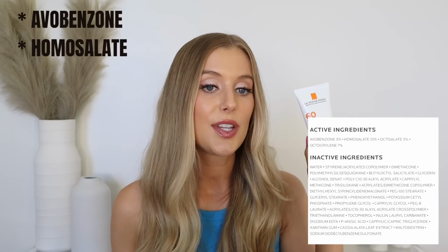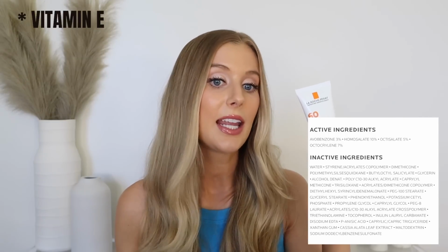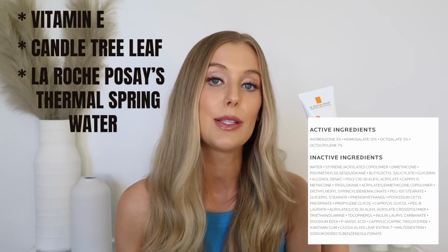The active ingredients in this sunscreen are all chemical filters, including avobenzone, homosalate, octisalate, and octocrylene, and some inactive ingredients worth highlighting include vitamin E, candle tree leaf, and Roche Posay's thermal spring water.